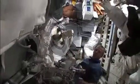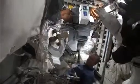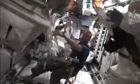The other thing we're doing is setting up some wiring to give some extra redundancy and power to the Russian side. We send power that direction from our solar arrays, and some rewiring will make that more redundant. And Box was in there too this morning.